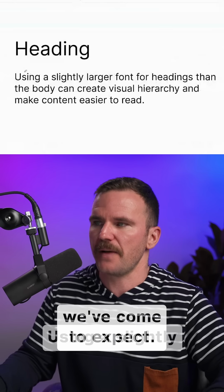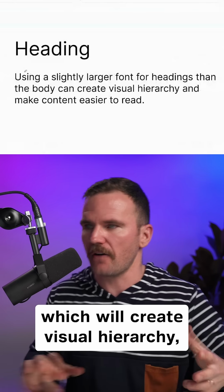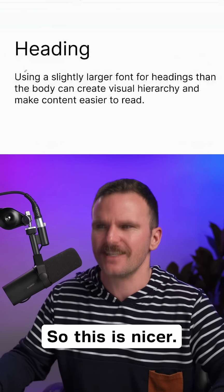This is more of what we come to expect, using a slightly larger font for headings than the body, which will create visual hierarchy, making content a lot easier to read. So this is nicer.